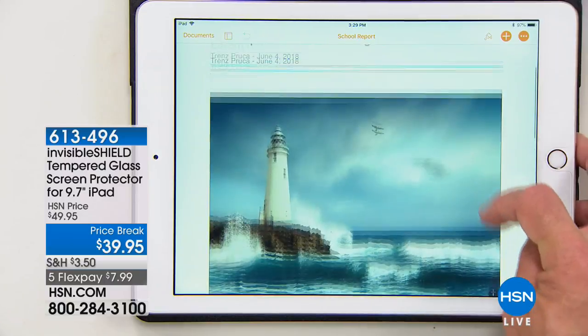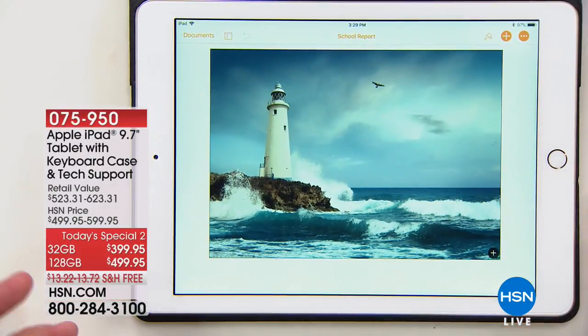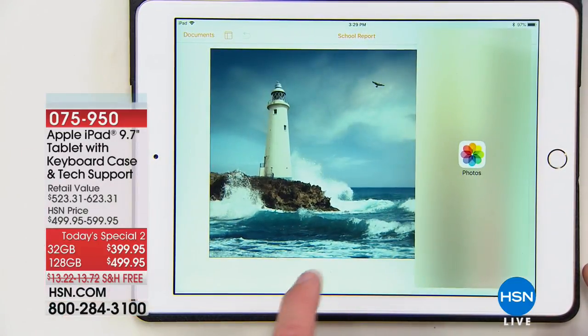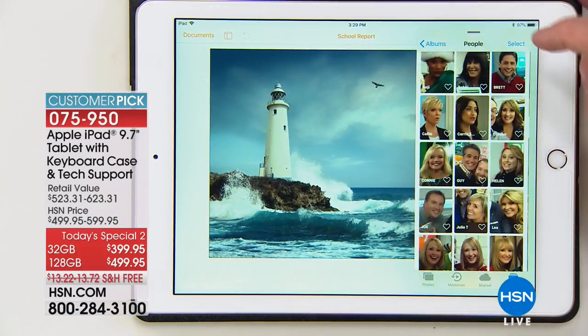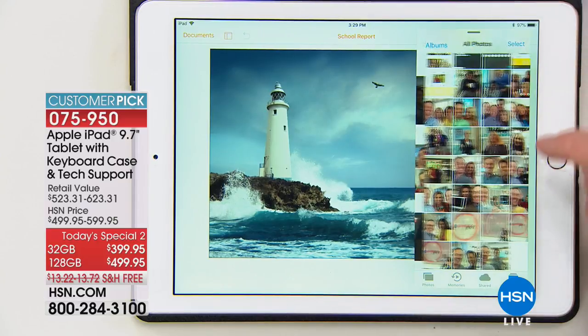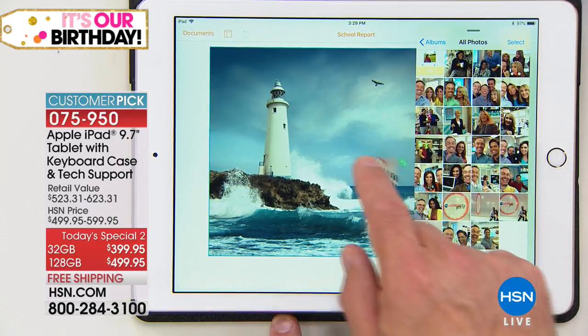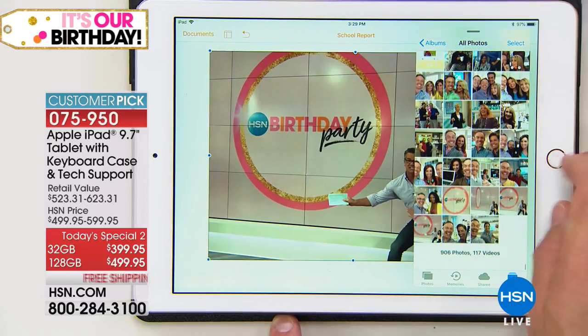It's intuitive. So, I'm working on this history of lighthouses or a report on HSN, and I want to bring in photos. Do I have to close it down? Nope. I can swipe right up. I can have my photos come right over here. I can drop in a photo. It's birthday month. Oh, there's that photo of Brett. I can back all the way out. So it's the non-Brett photos. Go to my album. So I can either do a Brett photo or I can do this photo. Look how simple this is. Drag and drop. Boom. I just updated my book report just like that.